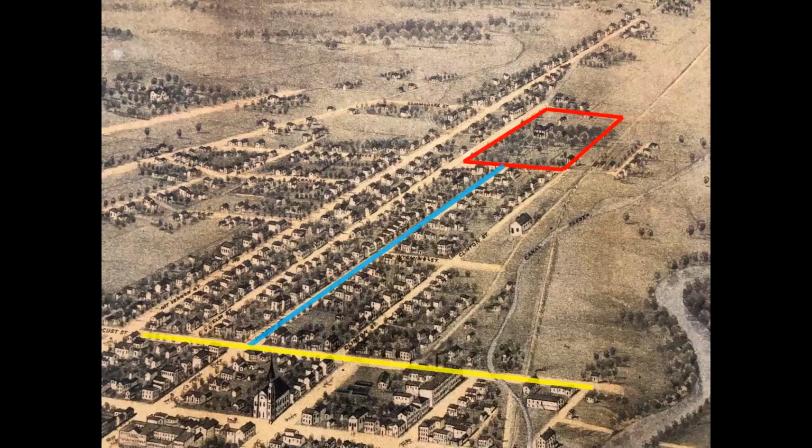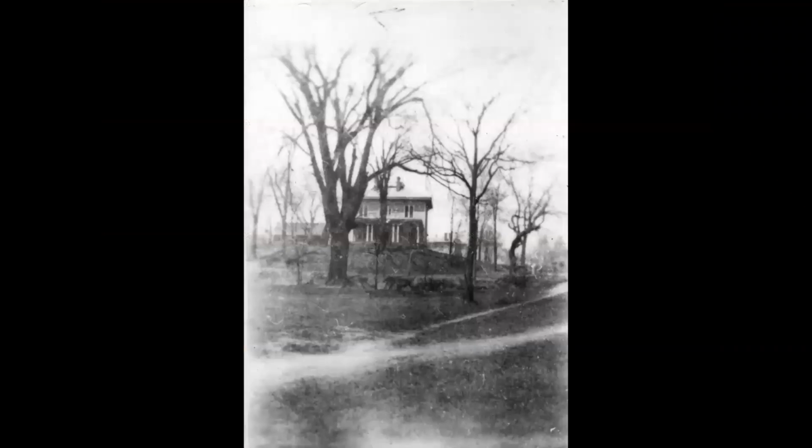Lewis Evans died in 1897. And by that point in time, Newark had grown quite a bit. And this was now very, very prime real estate. The house ended up getting purchased by real estate developers, and they purchased the property as well. They started to develop the land into lots. And eventually the house got in the way.